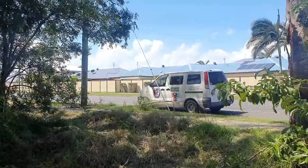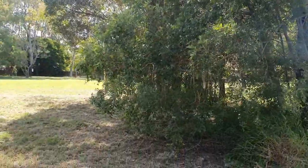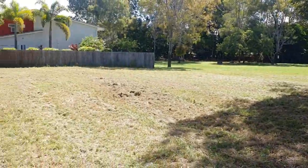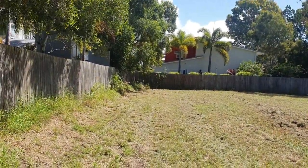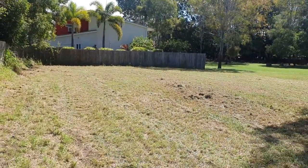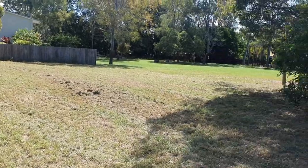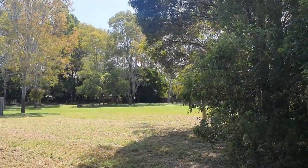Okay, here we go, 3 weeks after the previous treasure hunting adventure video. Just called in here on my way to pick young Sam up for another personal training session. This is a block that I haven't searched before. I have searched that adjoining one, had permission from the owners there to have a look.